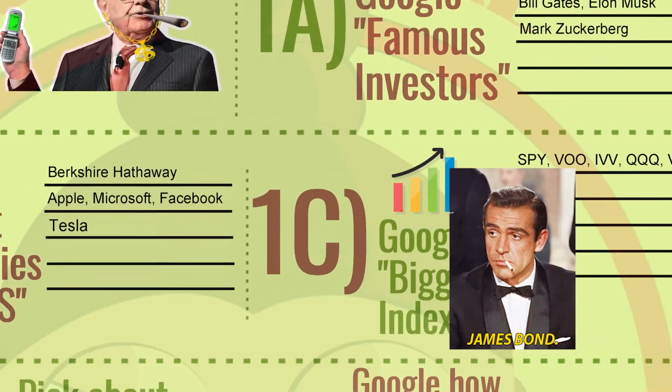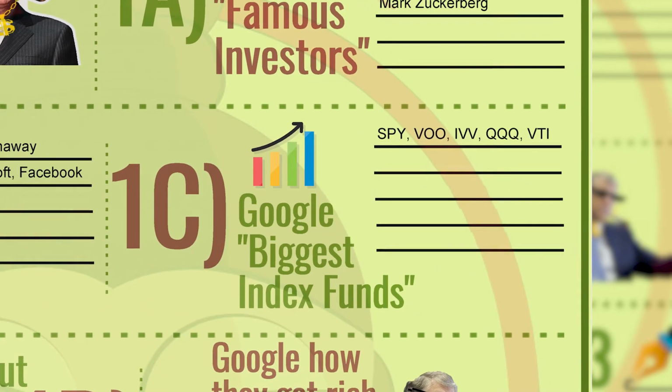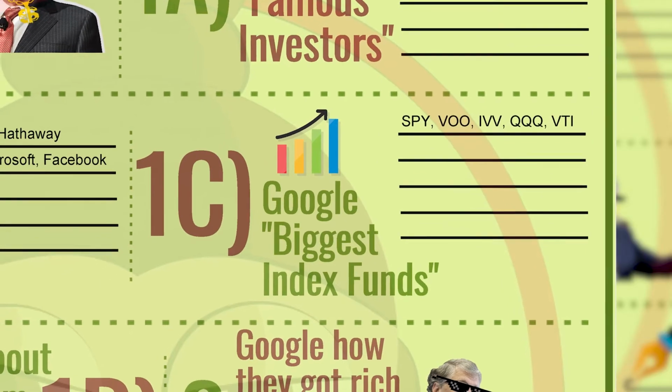The biggest index funds are SPY, VOO, IVV, QQQ, and VTI. And I know for you beginner investors, index funds and ETFs are not going to make a whole lot of sense to you. I'll go over these in another video, but in summary, it's more of a passive way of investing into the market, as many of these ETFs track the performance and results of the major indexes, such as the S&P 500 and the NASDAQ 100.